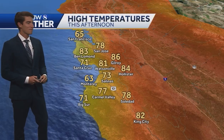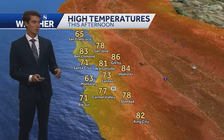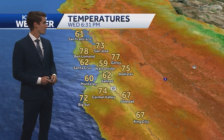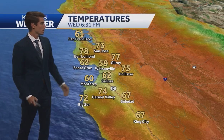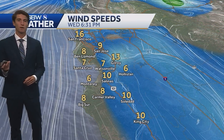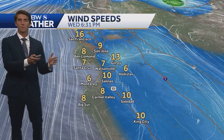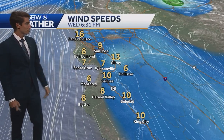High temperatures this afternoon. That's also where our weather has improved over the last few days. No longer in the triple digits. We're back to where we should be this time of the year with the coast between 60 and 70, inland areas between about 70 and 83. And temperatures right now certainly cooling off, especially along the coast with those clouds moving in, just low to mid 60s. You can expect maybe some patchy, dense fog tomorrow morning along the coast, which will clear back as we get into the afternoon. Then wind speeds right now, pretty calm out there.